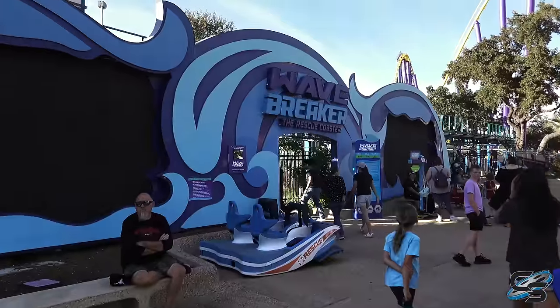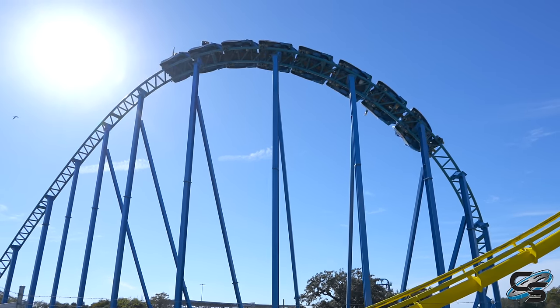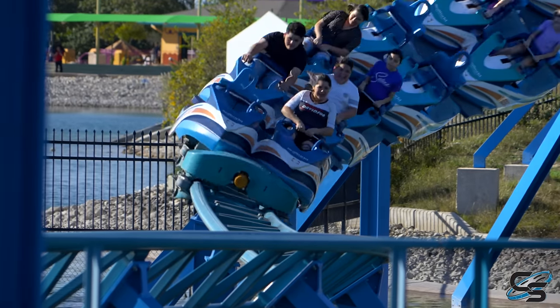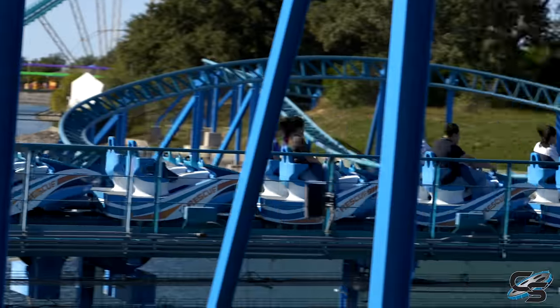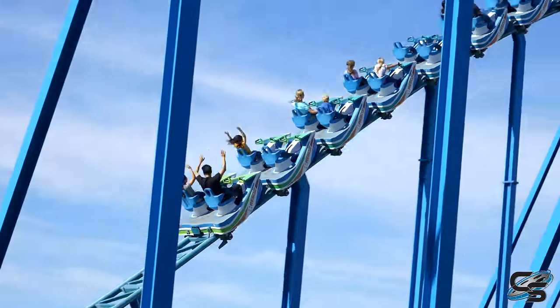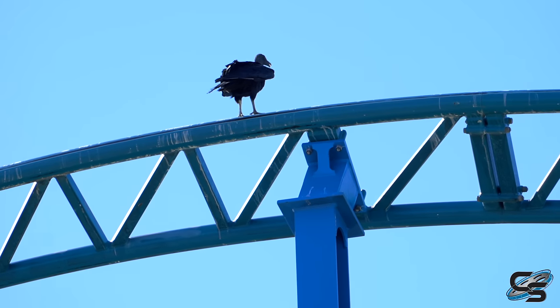But until then, let's go for a ride on Wavebreaker. This huge bird is just chilling on the Wavebreaker track.